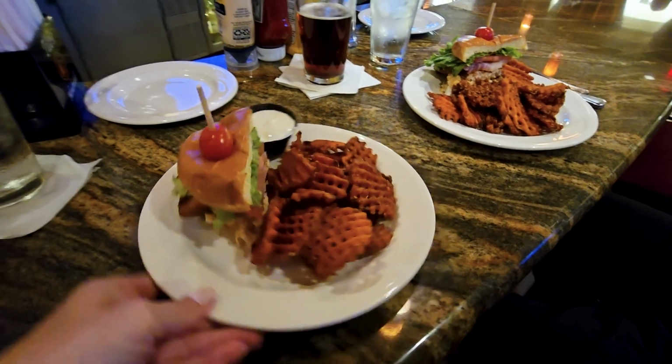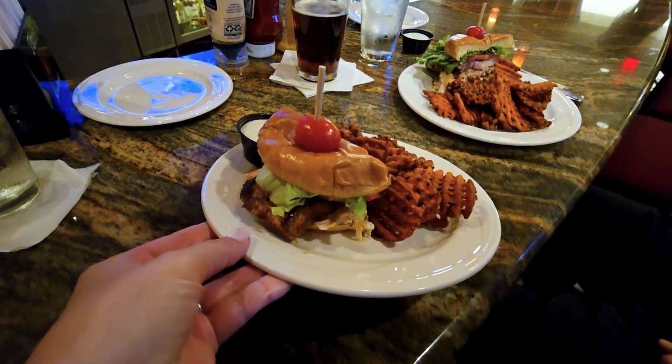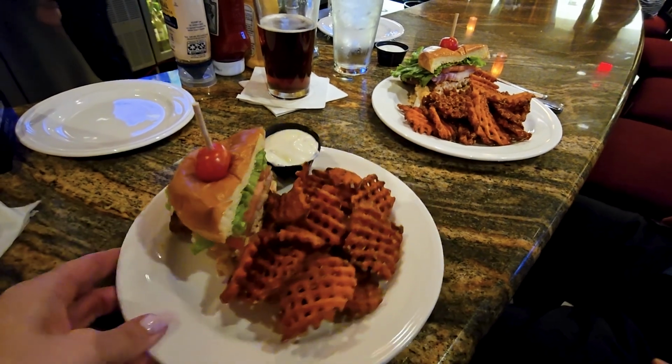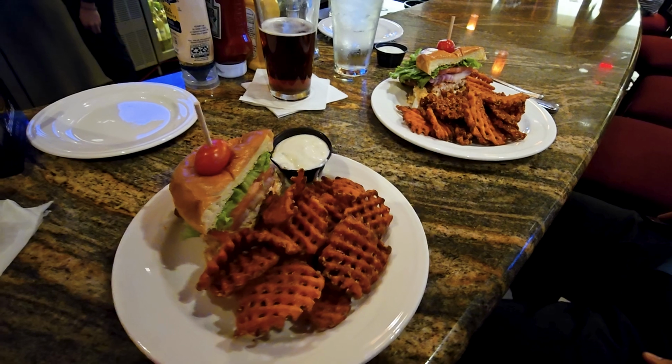Okay, so we got food. We ordered the mahi, and we're just going to split it here. It looks really good, and this is actually a lot of sweet potato fries. Service here at the bar has been outstanding. It's been really, really good.